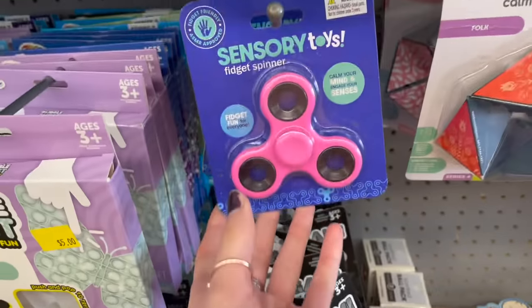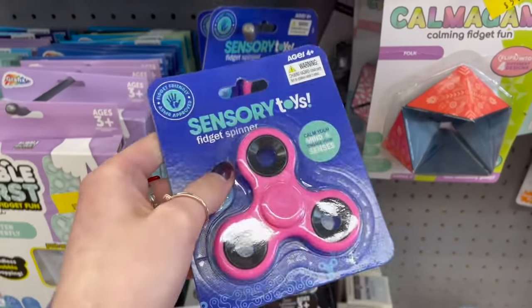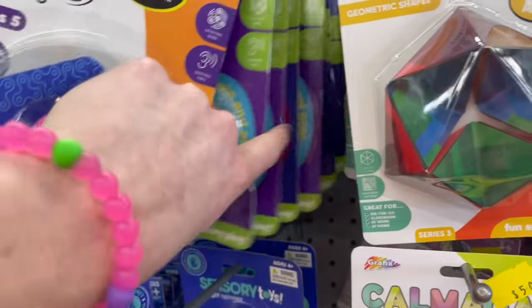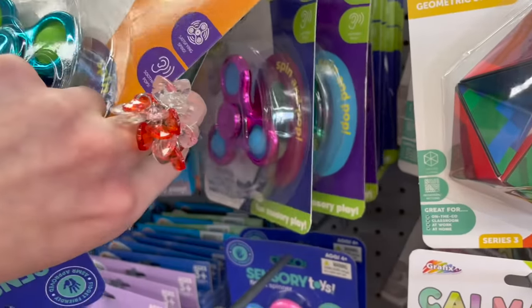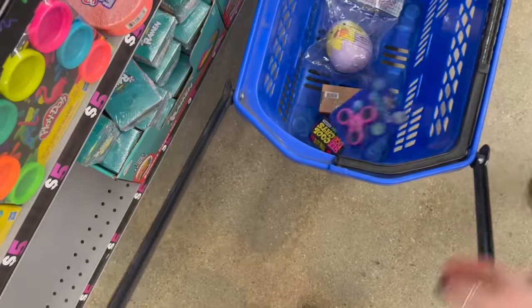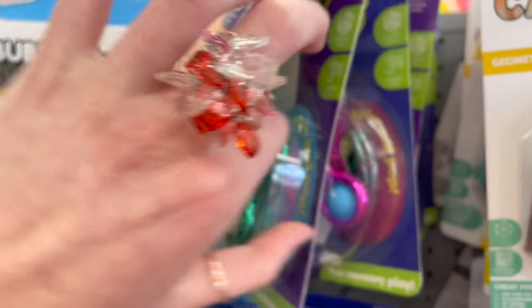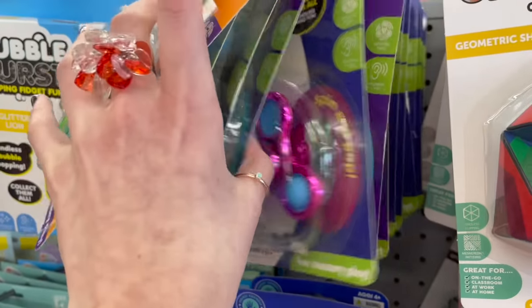Okay, oh, pink fidget spinner right here. How convenient. We're gonna grab this one. Okay, more fidget spinners at the top here. Let's see, maybe there's a metallic pink. Yeah, there is, perfect. You guys move out of the way, and now let me get the pink one. It's all the way in the back. This is gonna be a little difficult.